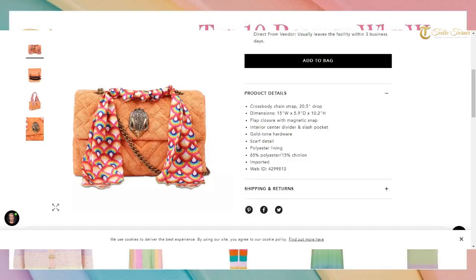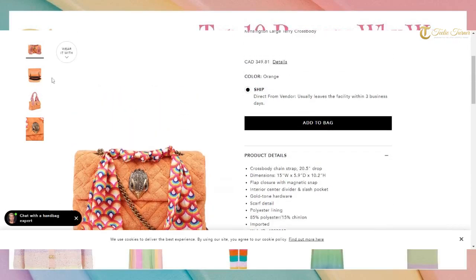The crossbody chain strap is 20.5 inches. You have the dimensions as well. It has a flap closure with a magnetic snap, and it also has an interior center divider and slip pocket, gold tone hardware, the scarf detailing, and a polyester lining. And there are a couple more pictures here to give us a better idea.